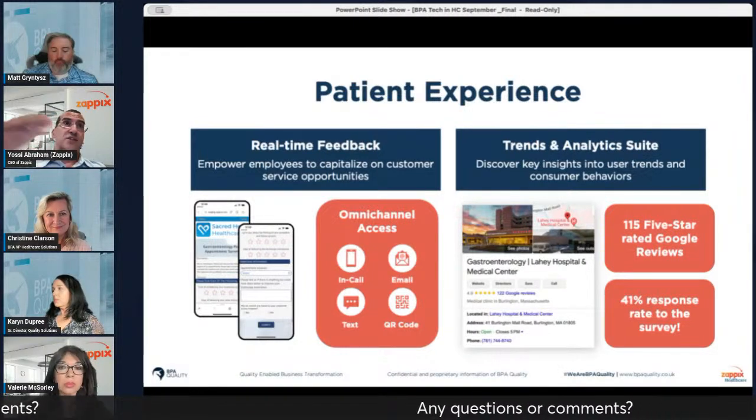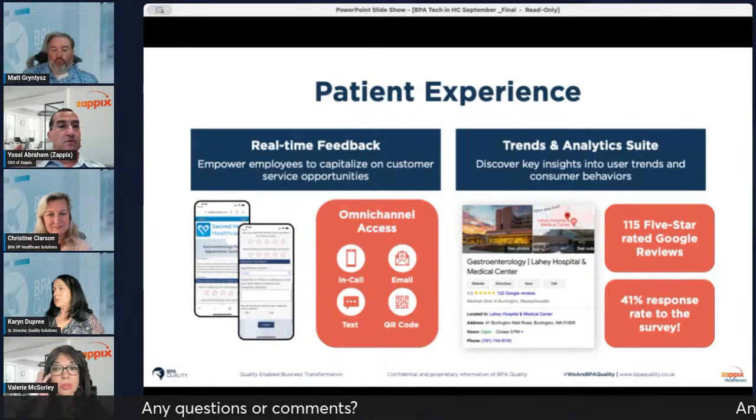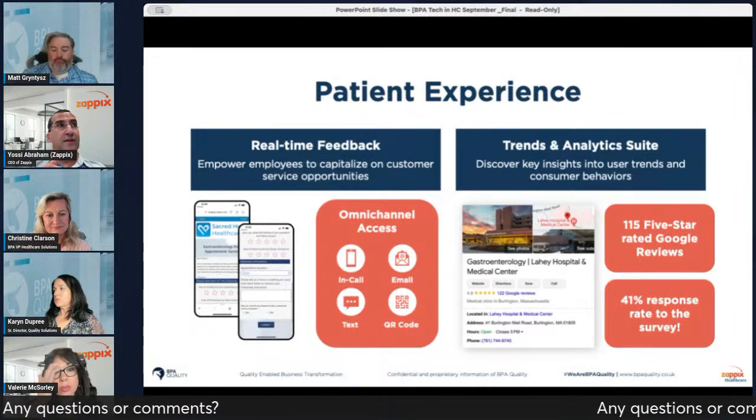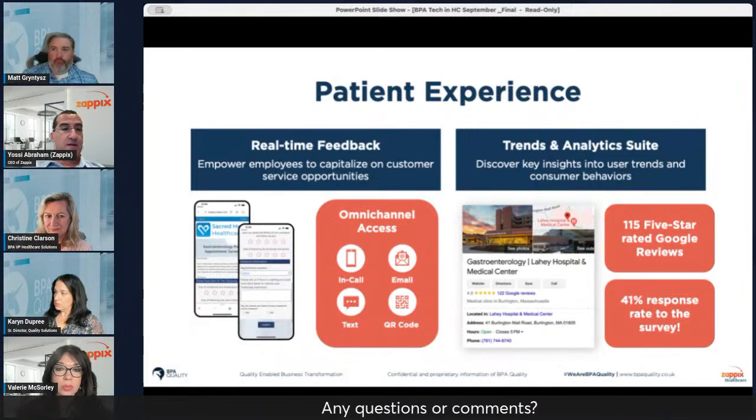And we also attach it to the Google reviews and allow them to leave Google reviews. So that helps with the competitiveness of that practice.